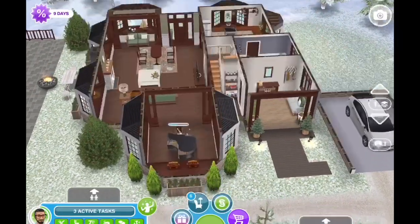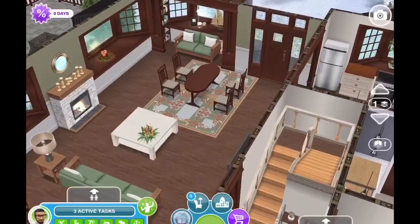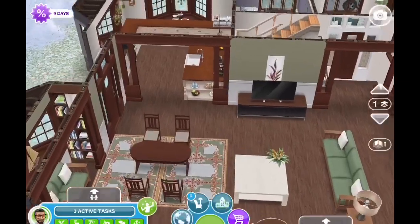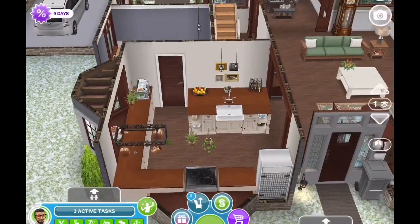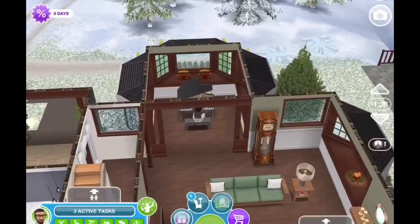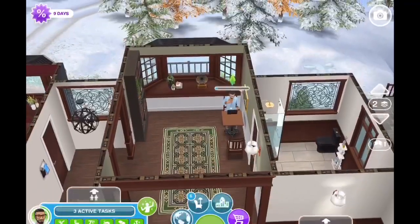Another option would be to just make a basement and keep the upstairs the way it is now. That's also a possibility. I'm not quite sure where you would want to locate these stairs to go down, but you could probably just add a room onto the back, like a small skinny staircase room, or even use this room here. That would be completely up to you.